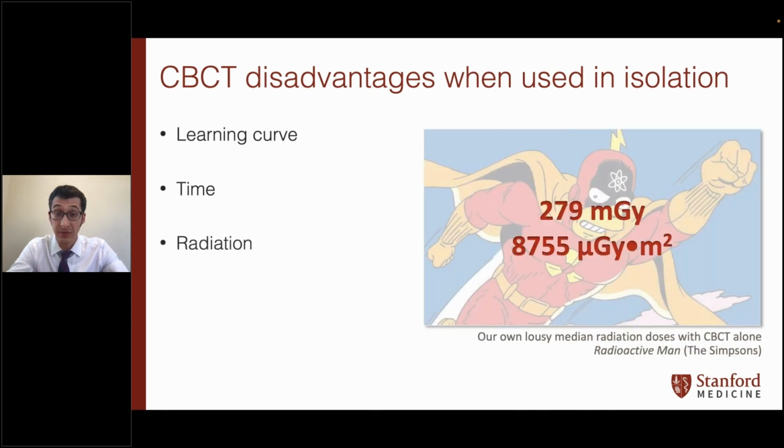Radiation. One of the main criticisms of cone beam CT is that it uses a whole lot more ionizing radiation. 279 milligrays was the median for our cases. And this is air kerma level, 800, or dose area product, almost 9,000. Big problem if you're spending a lot of time in the room.